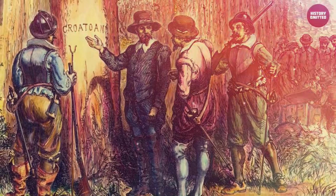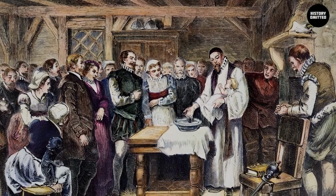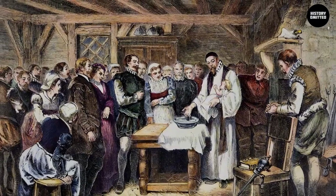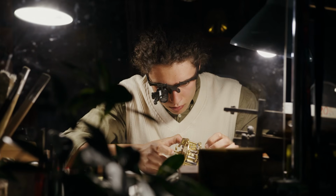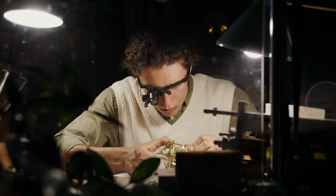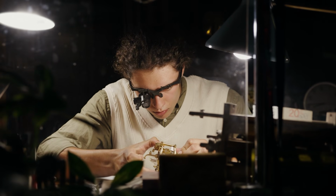The ending isn't what any of us were taught. The children of those settlers grew up speaking Algonquian. They are buried in Carolina soil, and somewhere in that soil, archaeologists are still digging, still finding the pieces of a story that was never lost, just waiting to be read.